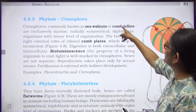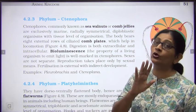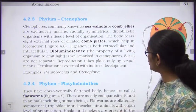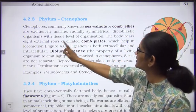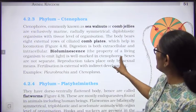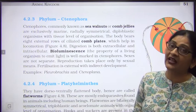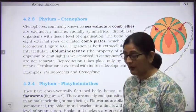Ctenophores are commonly called sea walnuts or comb jellies. I told you they are exclusively marine, a very, very important point. Radially symmetrical. I told you they are biradial, but in your NCERT it is radial. They are diploblastic with tissue level. I told you in some of them they have become triploblastic, but you will learn diploblastic. The level of organization is tissue. The body bears 8 rows of ciliated comb plates, which are used for locomotion. Digestion is extracellular and intracellular. Bioluminescence is very well marked in them. Sexes are not separate, that means they are bisexual. Reproduction takes place only by the sexual method, there is no asexual reproduction. And fertilization is external with indirect development. I told you the name of the larva is cydippid larva, though it is not there in your NCERT. Two examples, I told you PC, Pleurobrachia and Ctenoplana. This you have to study.